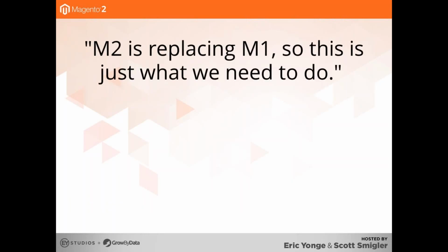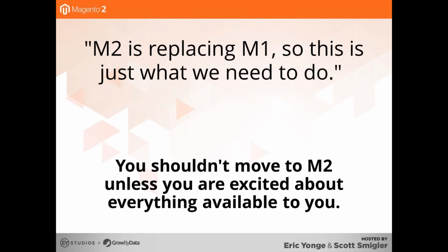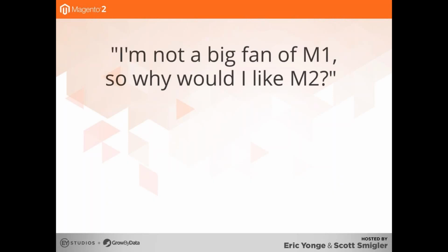All right, the next one is that M2 is replacing M1, so this is just what we need to do. This is just where our fates are aligning here. It's what we need to do. And what we say to that is you shouldn't move to M2 unless you're excited about everything available to you. And, you know, some of you may vary a little bit on the excitement level. Hopefully by the end of the webinar, you'll definitely have something to be excited about no matter what. And we want to make sure all those facts are available to you. But it's important, if you're going to go through the time and expense of moving, that you are excited. You see a direct benefit to your business, like Scott was saying earlier.